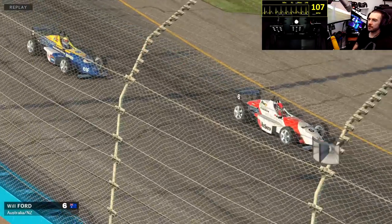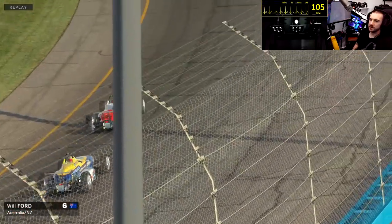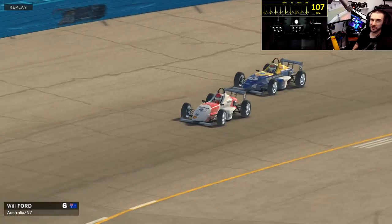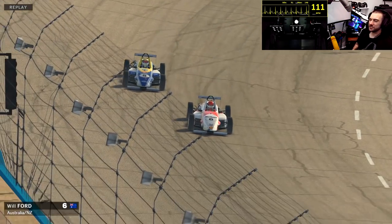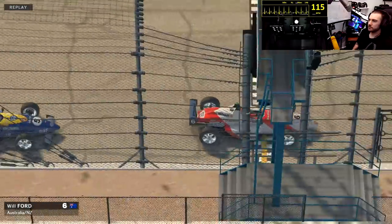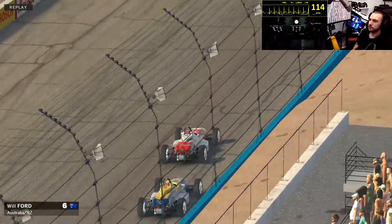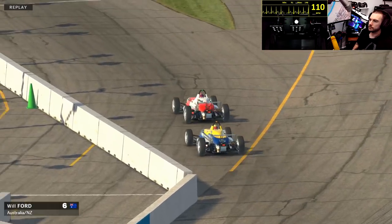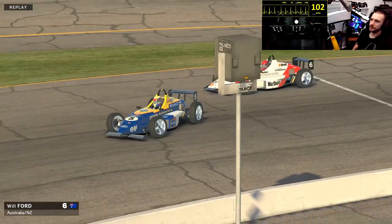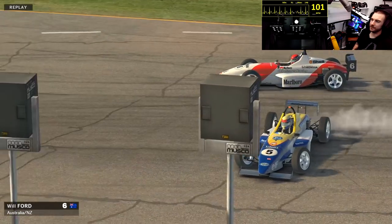All right, and now I believe this is the lap that he ended up spinning, which was really unfortunate. I was looking forward to a race-long battle with him. Actually, I kind of wasn't, to be honest. But it was a shame that he spun. Let's have a look at what happened. Oh, just too much heat. Oh, that sucks.